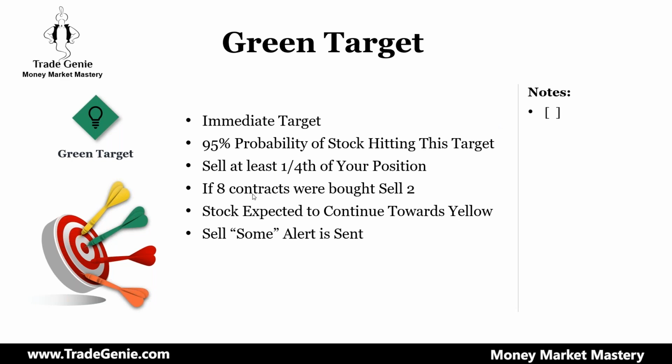So let's say the stock is trading at 100, so the green target could be 104 or 105, something like that. If you buy the option, and the target hits in 1 or 2 days, the 4 or 5 points, so it's 4 or 5%, will give you a 30, 40% gain in the options. When the green target is hit, we send the alert to sell 1/3. Not 1/4, we changed it, so 1/3.